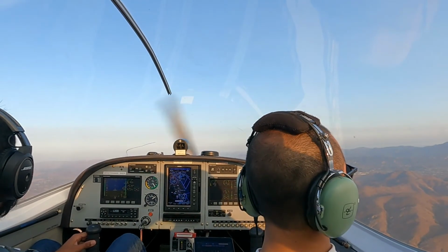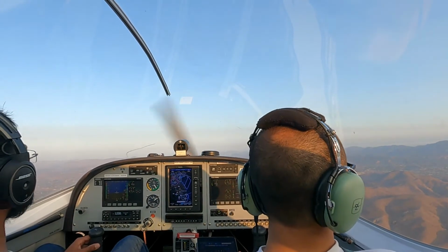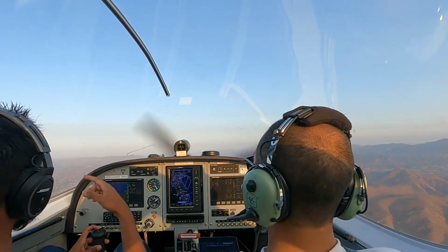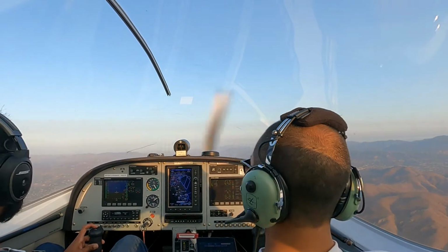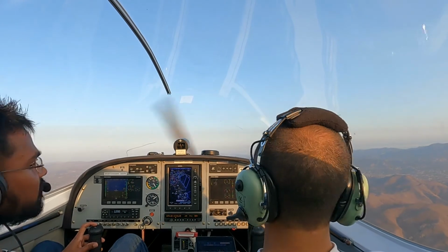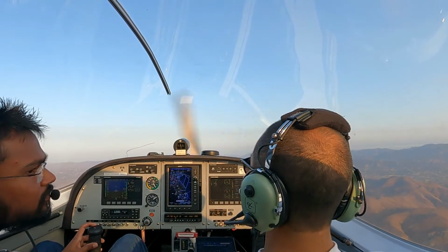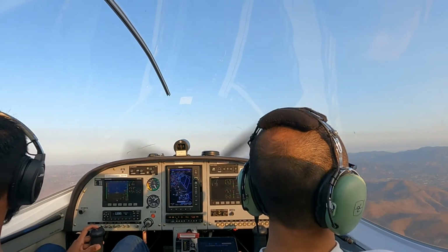And what else? You do a rectangular turn, which mimics what happens at the airport. And then on one of these fields, you do a mock emergency landing. You don't actually land, but you go until the last step.